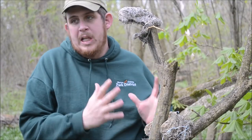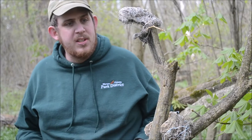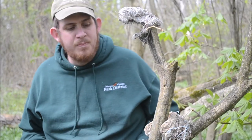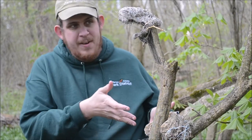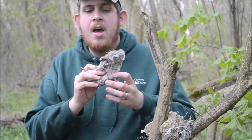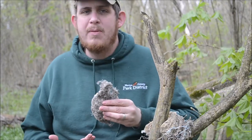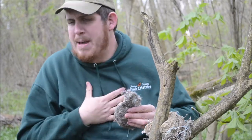So here's another classic example of wildlife tracks. These are just some common bird nests that you can find in the state of Ohio. These I found at Marion Tallgrass Trail. The one up here is a Baltimore Oriole's nest, probably one of the most unique nests that we have in the state of Ohio, in my opinion.